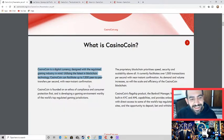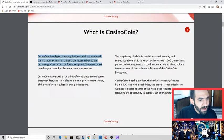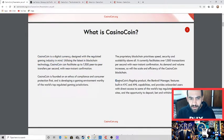Let's keep going. Casinocoin is founded on an ethos of compliance and consumer protection first, and is developing a gaming environment worthy of the world's top regulated gaming jurisdictions. And let's read right here. Casinocoin's flagship product, the Bankroll Manager, features built-in KYC.